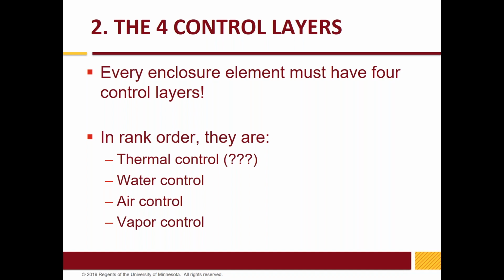So every enclosure element, and today I'm going to use walls as our primary example here, needs 4 things: thermal control, water control, air control, and vapor control. Now we can argue all day long what's the right order here. I don't think it's probably appropriate to use a lot of our time to do that. I just want to make the comment that most people would put thermal control last, and in some respects that's probably fair. I'd put it at the top of the list to make a point, and that is if there's no insulation, water control, air control, and vapor control are much less important. There's so much energy flowing through the system that we can get a water leak and it will dry.